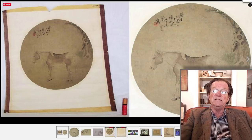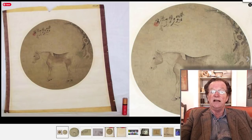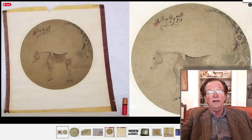When this was first listed, I got an inquiry from one guy, and I gave him an answer, and then in the next 3 days, I got 3 more. I got a bunch of inquiries about this painting. I liked it a great deal. I love horse paintings, as a lot of you know. I own a few of them, and I was sorely tempted on this one.